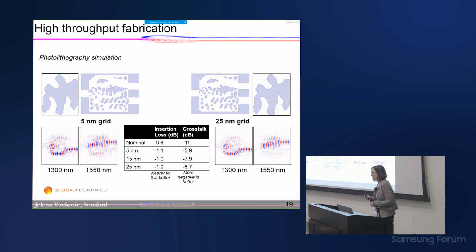And simulations were indicating that they should work very well, right? And this is how devices would look after exposure and relative to nominal devices. So that looks pretty good, but they were not really made yet at that point.